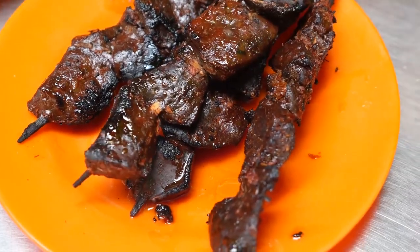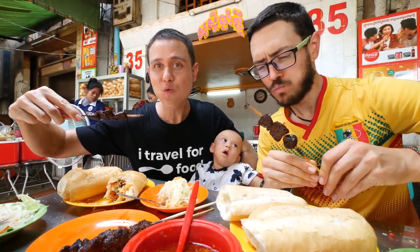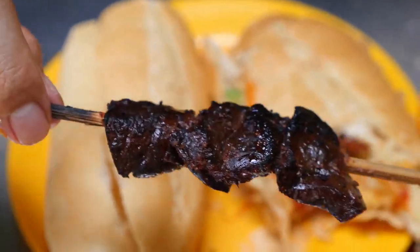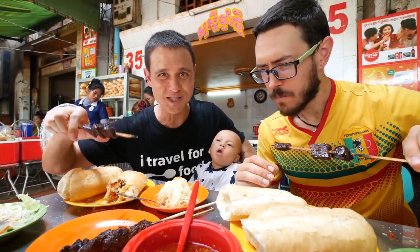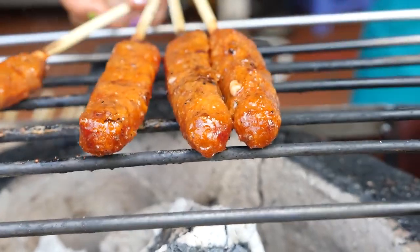Okay, next up, I think this is grilled liver. I'm not totally sure, but let's just try this. It's a little bit dried out. That is good. It's creamy, but a little bit dry in my opinion. But I think those lemongrass skewers, which is their specialty, that is where it's at. That's what you have to order.